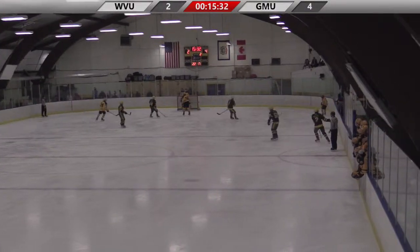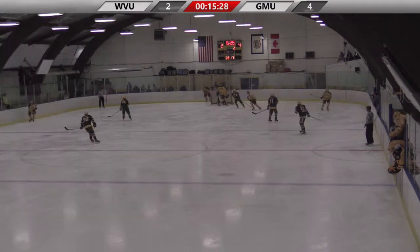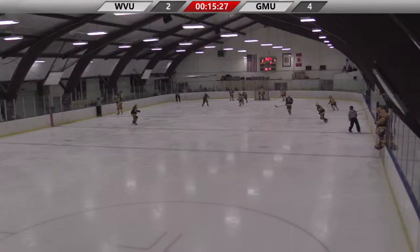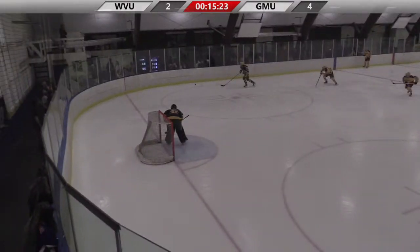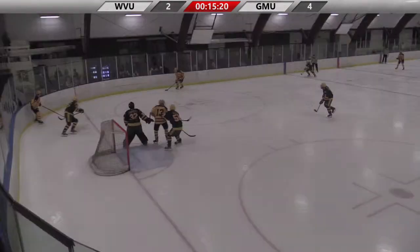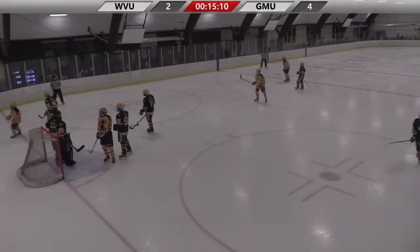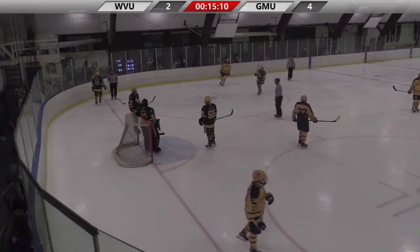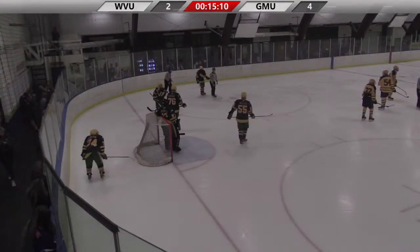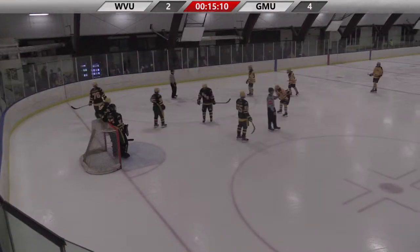Let's try to get some new bodies here on the ice as Quinn Alley comes back onto the ice for George Mason. That one's sent the other way. Got a good opportunity here. That one is sent out of play by number 9, Hans Watson. The shots are coming for West Virginia, they just aren't producing the best scoring chances right now, as we are just about 5 minutes in here to the second period.